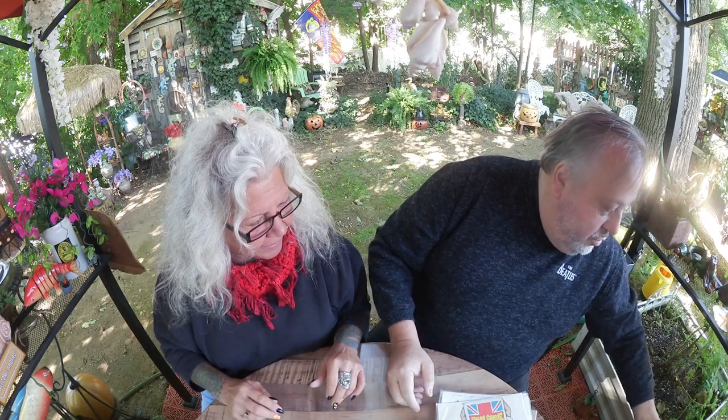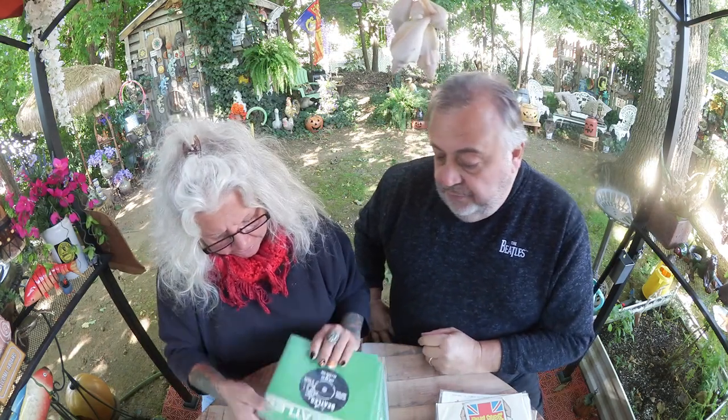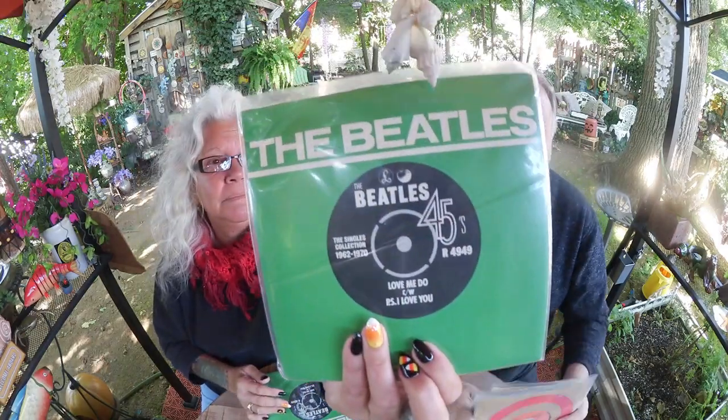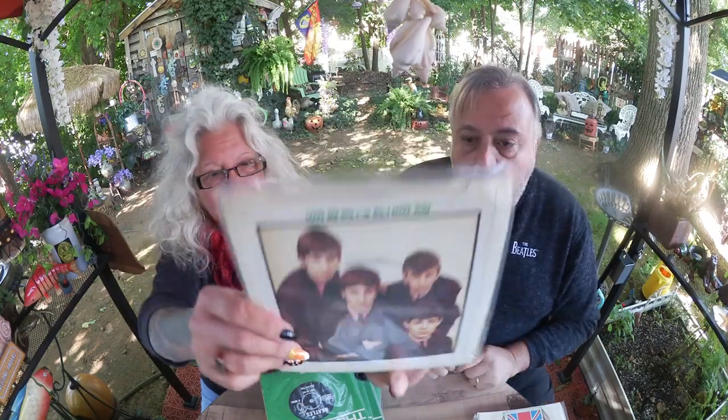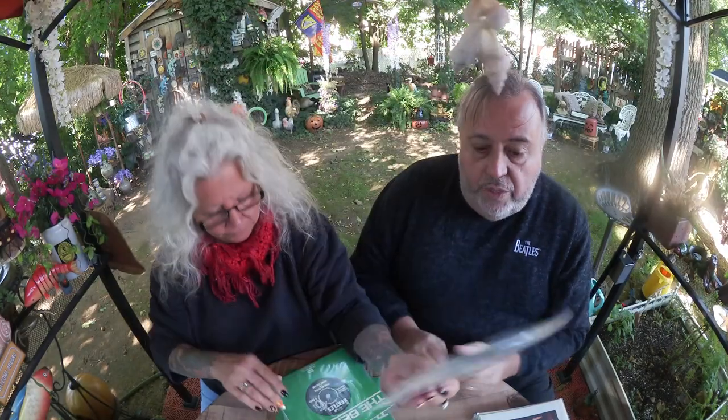Let's see if we can do this real quick, because this is a lot of records. This is the UK reissue version of the singles. They put the same picture sleeve on the back of everything. I thought they were all different. Some are different. So we've got Love Me Do and P.S. I Love You. Please Please Me and Ask Me Why. Same back sleeve. Now you've got to remember this is issued the way the UK issued their singles, not the way we did in the States.